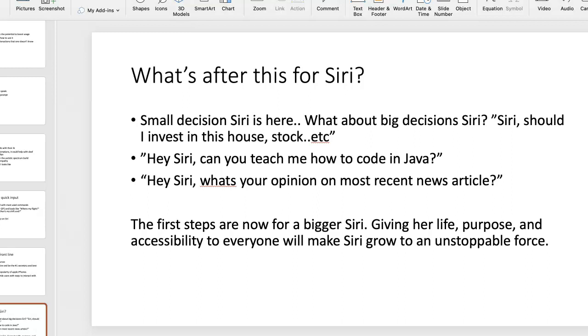It could be like a life coach or professor. Hey Siri, can you teach me the beginnings of how to code in Java? And it just gives you a rundown on that. And then, Hey Siri, what's your opinion on the most recent news article? This just giving Siri life and then bringing her on board with every day-to-day thing would be really cool.